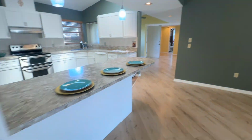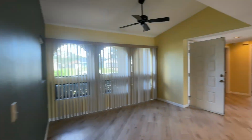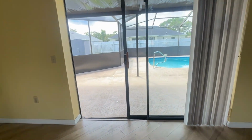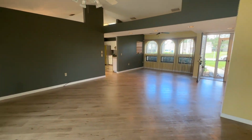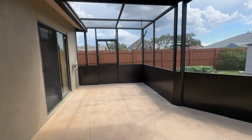Again, this property is listed at $345,000 and it's been on market 14 days. It comes out to just under $200 per square foot. Another big thing is that the roof was installed in 2022 and the AC is brand new, so you get some peace of mind there.